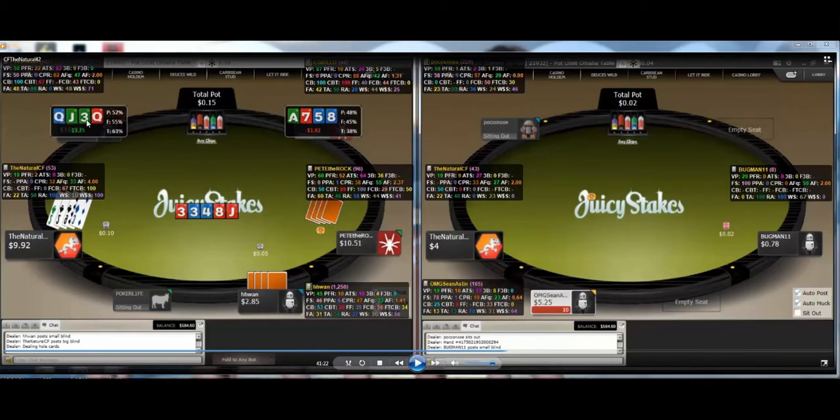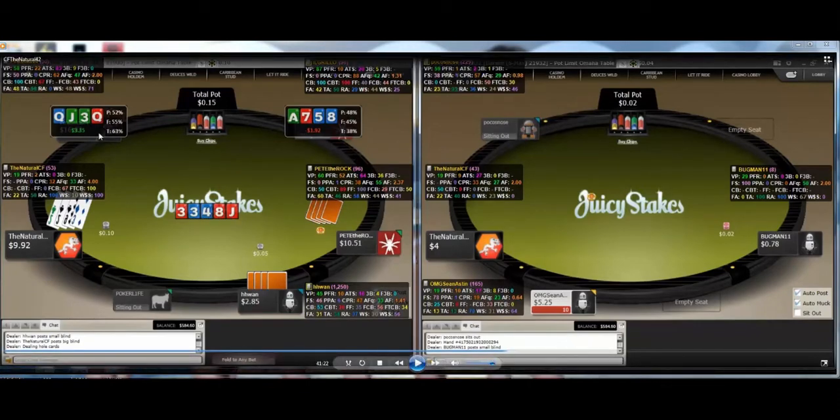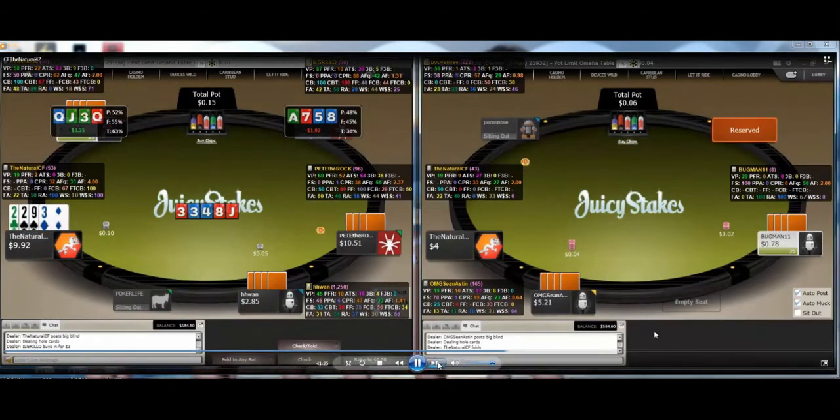And this guy had the 3. So he had trips. No flush or straight draw, just trips. But that was good enough, I guess, for him. So he got it in with trips. He just had an 8 high flush draw and a gut shot. So pretty bad. Pretty bad. And that's what fish do.